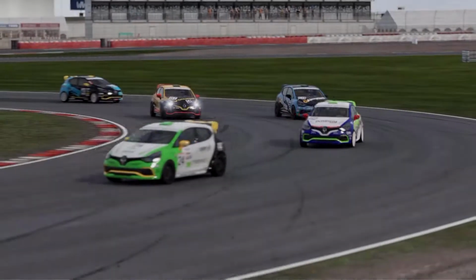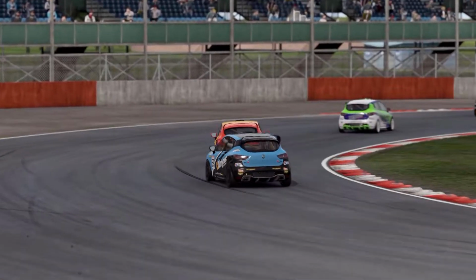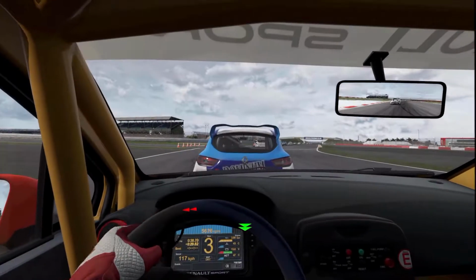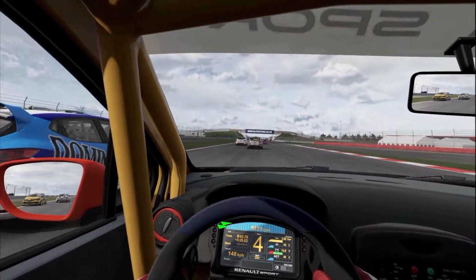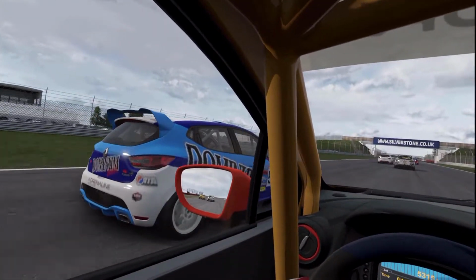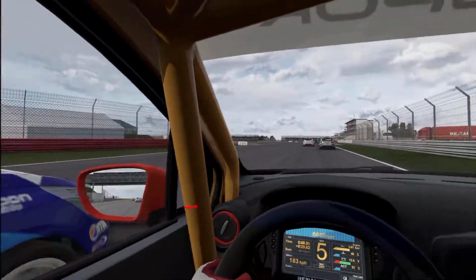A version of this car still runs today in various one make series all around the world. There is just something about a big grid of these cars all jostling for position on a national or club layout of your favourite circuit that always gets my sim racing juices flowing.